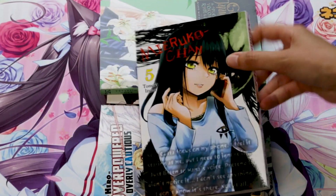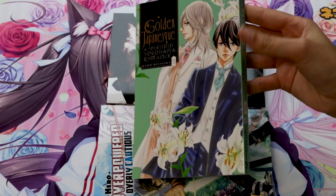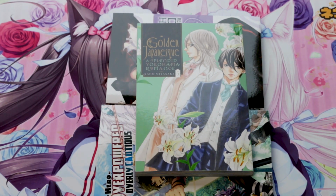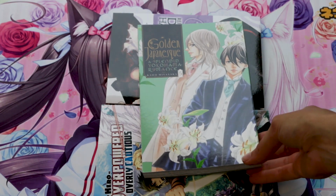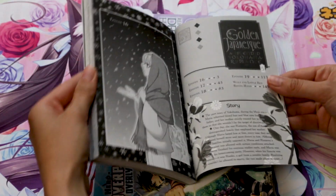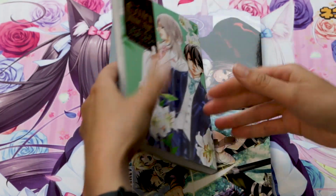Yay! Another horror! No, not really horror, but somehow horror. And we have also volume 5, I think it is, yeah, of the golden Japanese splendid Yokohama romance. It left kinda on a cliffhanger. I just recently read 3 and 4, so I'm happy that this finally arrived so I can continue to read it. Still think that the pacing is really fast, also really typical and predictable, and it's still a nice read. Can't wait to see how this one goes.